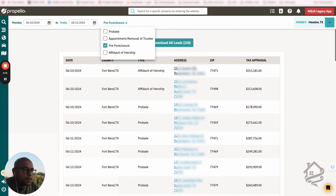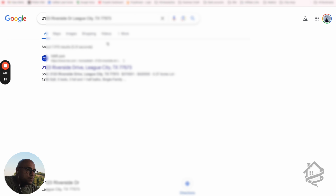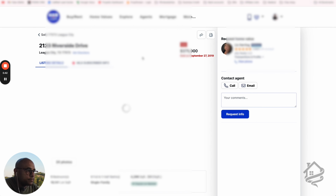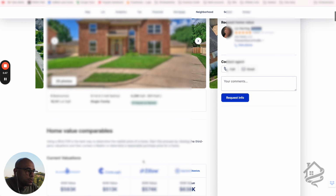So yeah, I can see here on my screen, we have 218 leads from the 10th to today. Okay, pre-foreclosures, we got 98 leads, and you can see counties: Galveston, and most likely these are properties going to foreclosure. Let me see if we can pull one up. Should say foreclosure. Sold 2019. That already tells me that they probably don't have any equity.